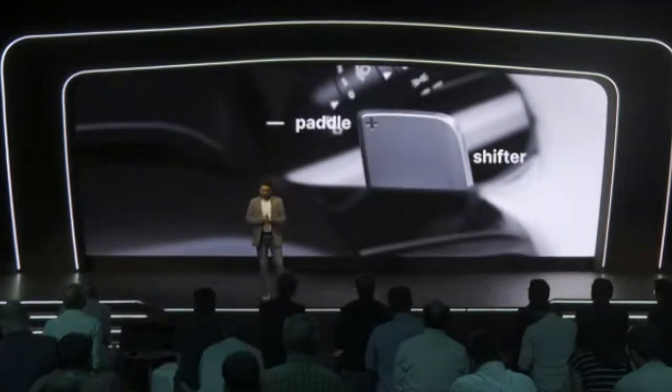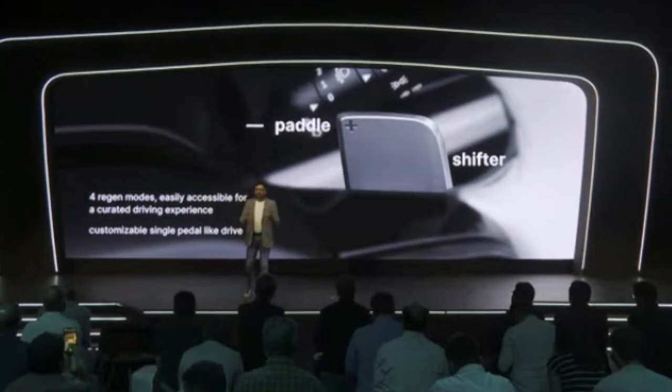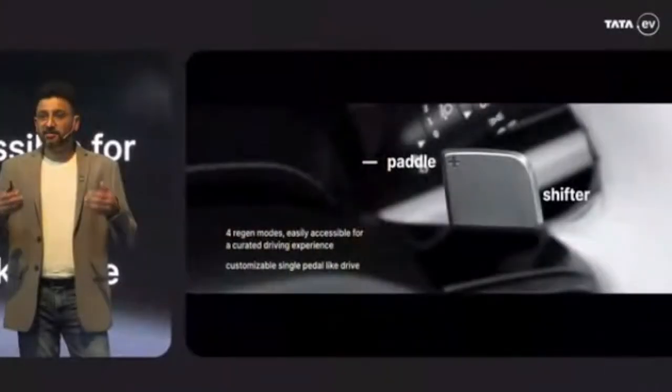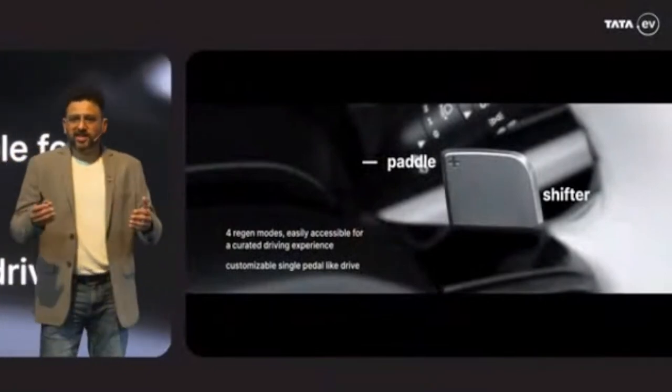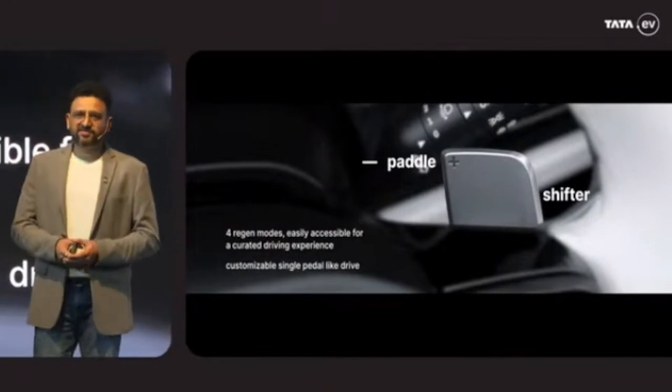Paddle shifters, Anand spoke about it, but from a consumer point of view, accessing the 4 levels of regen and also the adaptable single pedal driving through the paddle shifters gives a very gamified driving experience. You'll experience it tomorrow, and it's almost like a video game kind of an experience when you drive the EV with the paddle shifters.